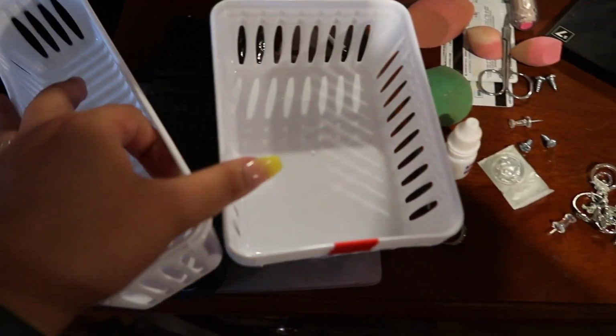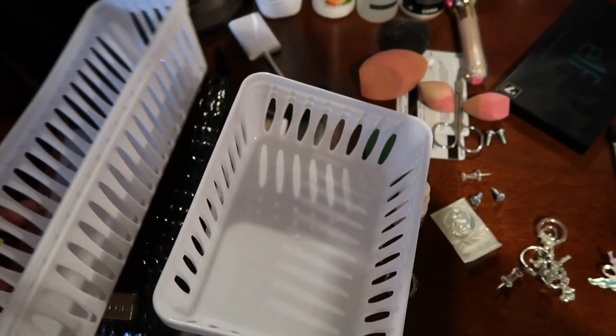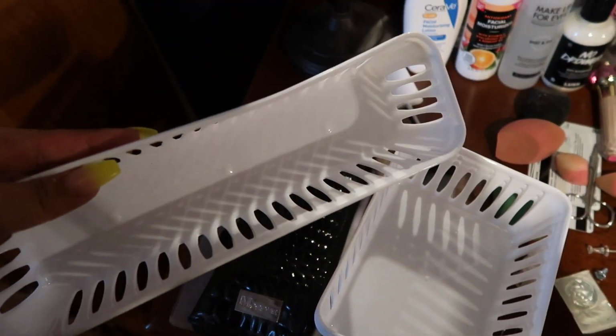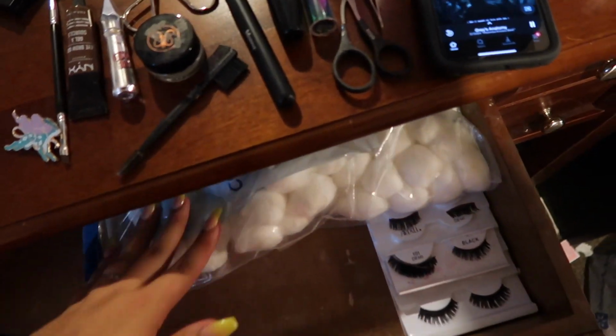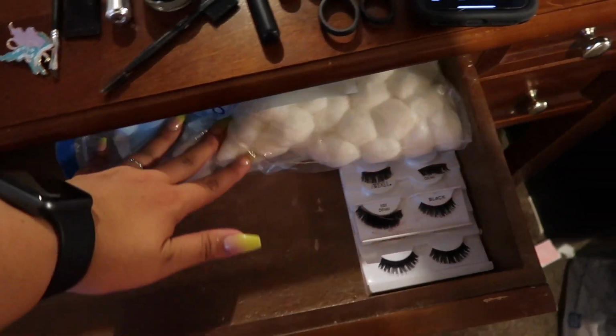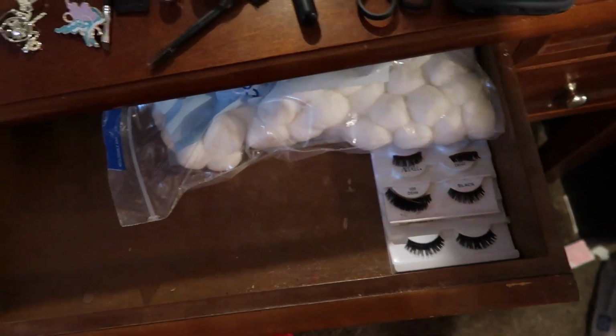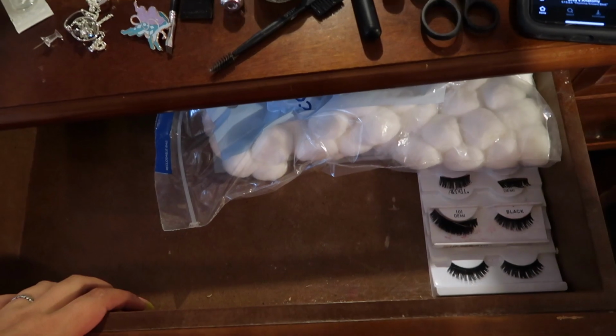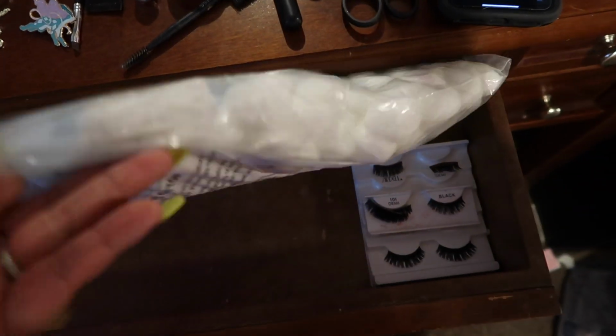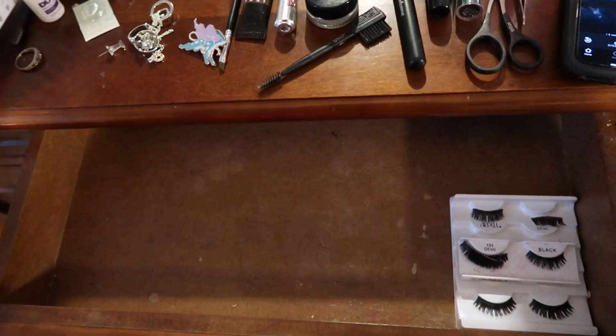Okay guys, I can't decide if I want to put these guys in there or these guys. They're from Dollar Tree and this one's already bending, but I think I might want to put some in there. Not for sure. Definitely put my cotton balls in here so that way I can get to it easier. I really don't use them either. I only really use them when, actually I don't even know when I use these, so I might not even put these in here because I really don't use these at all.